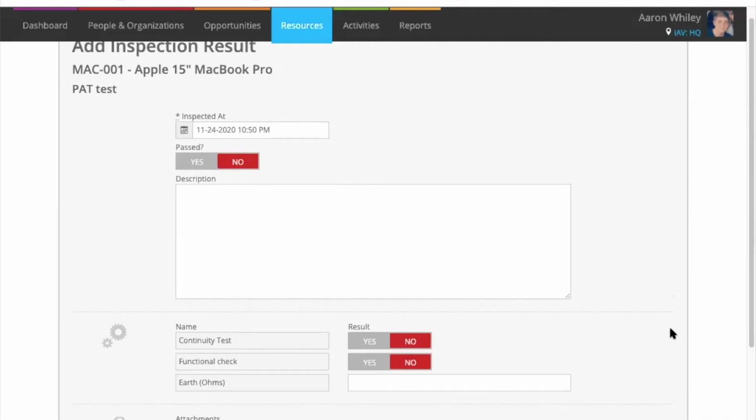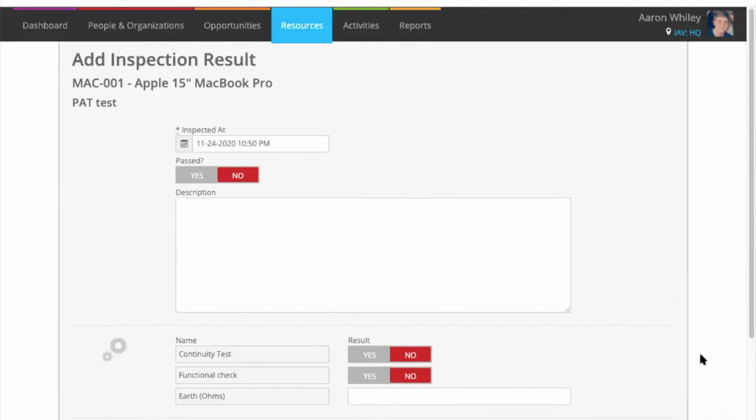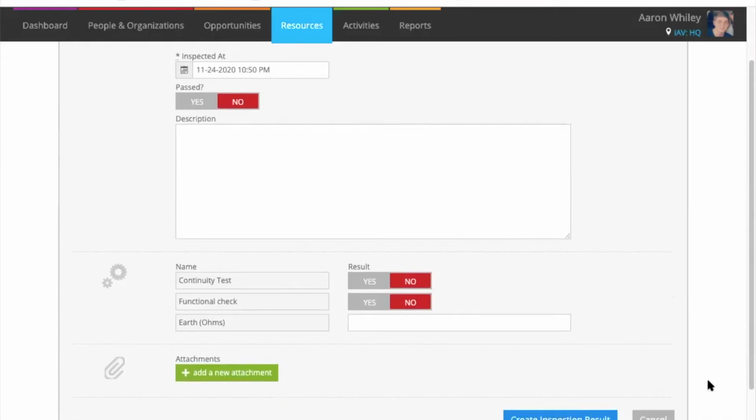And another really cool thing about this is once you've actually recorded everything as part of this inspections module, you can actually generate documents against your job. So say if you've got 20 assets on a job, you can actually send your customer an inspection certificate that says, these are the dates when all of these assets were tested. These are the results. So the customer knows straight away that everything has been tested and is in good condition.